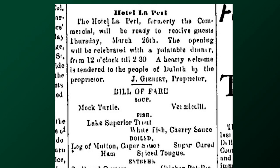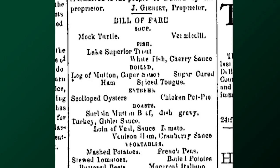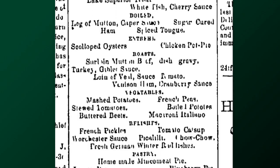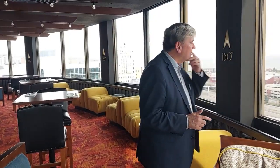Opening day of his new restaurant in the new hotel, he changes the name from the Commercial to Le Pearl Hotel. Le Pearl Hotel, because everything in it is French. So much so that on opening night, he puts this menu in the paper. It's got French peas. It's got oysters on the menu. It's got wonderful things, Lake Superior trout, all done with a French flair and a French cuisine style. And for dessert, what to do? His famous homemade blueberry pie with a scoop of ice cream.